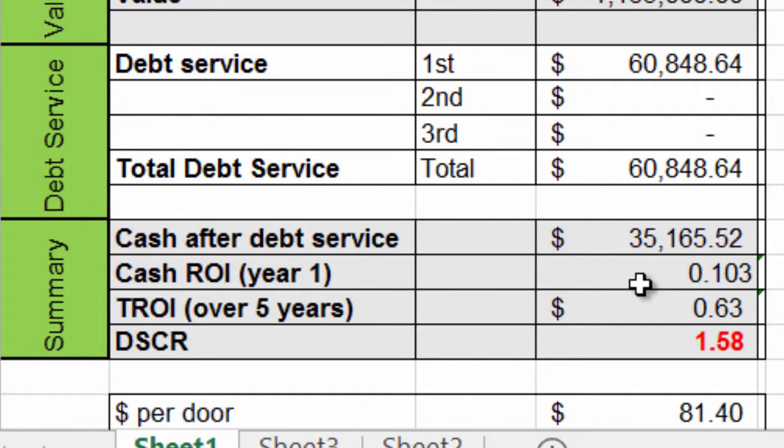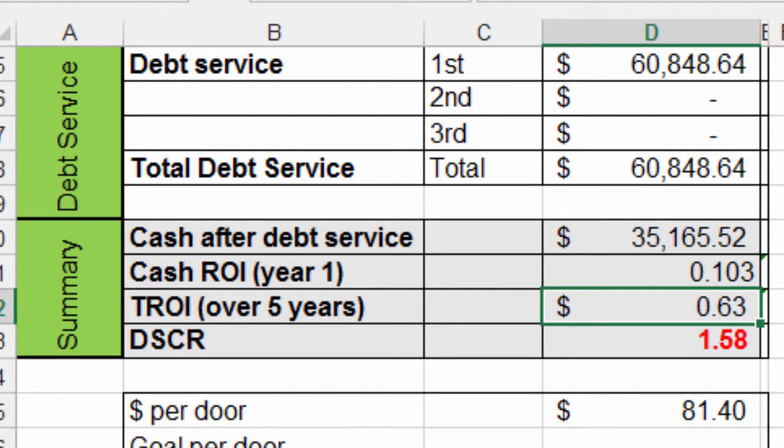But we're looking for long-term cash flow, so we'll look to keep the existing financial model in place for 5 years. The TROI number takes into account the 4 ways we make money in real estate. The first one we've already talked about, the NOI, or the cash flow from the rents. For this spreadsheet, we just increase the rents 2% every year and use the same 45% for our expenses.